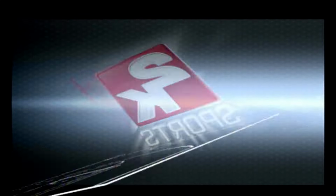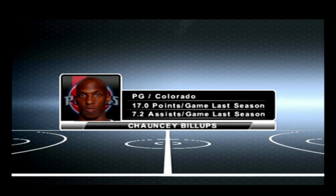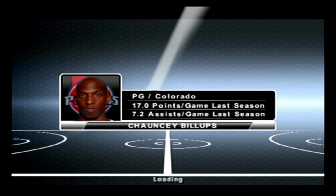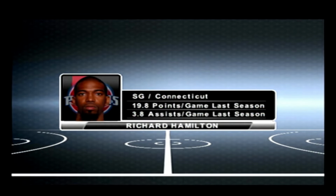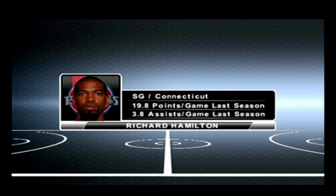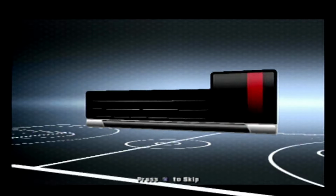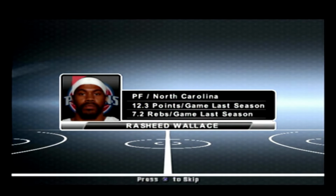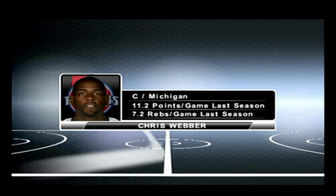Introducing your Detroit Pistons. At guard, Chauncey Billups. At the other guard position, Richard Hamilton. At forward, Tayshaun Prince. At the other forward position, Rasheed Wallace. At center, Chris Webber.